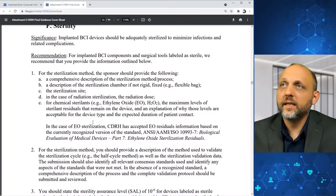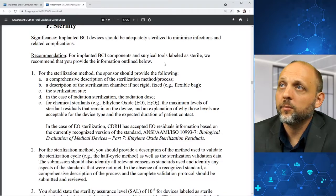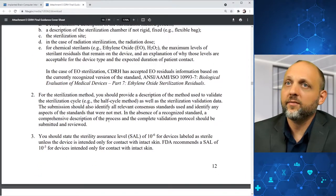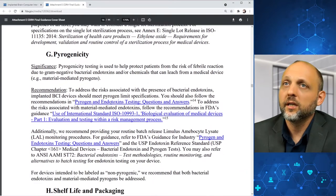In terms of sterility, FDA believes that it's important. Implanted BCI components and surgical tools are labeled as sterile, and FDA recommends that you provide the information outlined below. This is sort of standard sterility information that FDA is looking for about methods and sterility assurance level, etc.